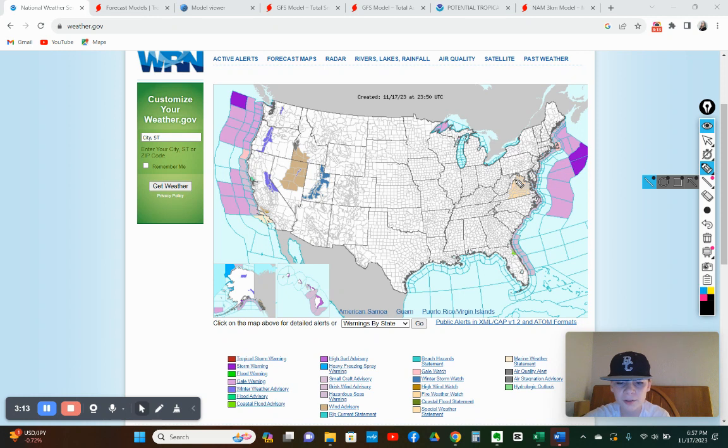We also got a special weather statement going out for portions of central Virginia. This might be a fire weather watch. These two shades here look identical, so it's pretty hard to tell. Otherwise, it doesn't look like we've got any trouble other than that.